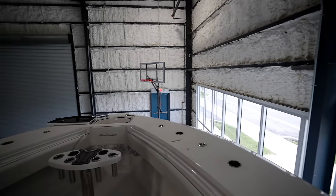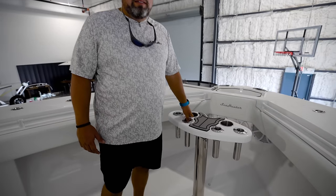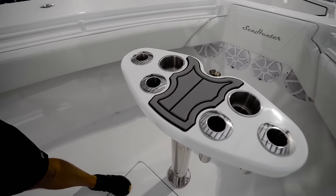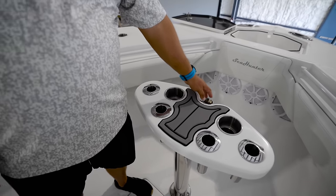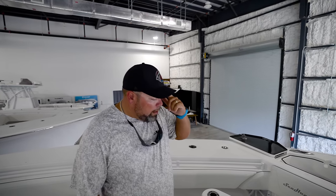Absolutely stunning in here, dude. This is cool. Ralph designed this. I don't think anybody else has this. It's called the Wingman. So four rod holders, two cup holders. You can come up here and fight a fish. It has a gimbal over here you can slide your rod into, and we can chase down a fish. We've chased down marlin from up here already this summer. Also sailfish.